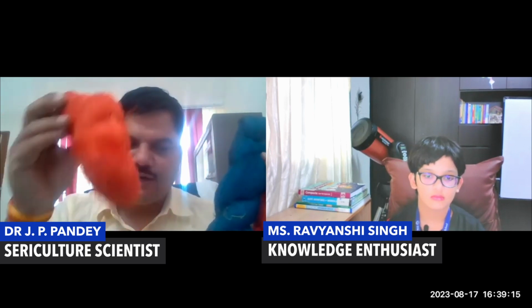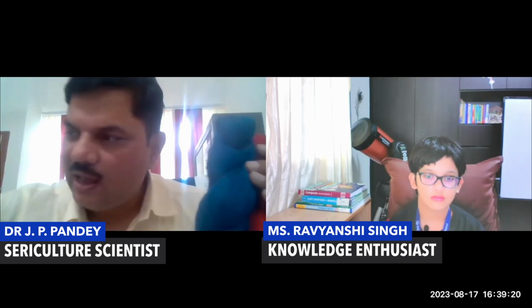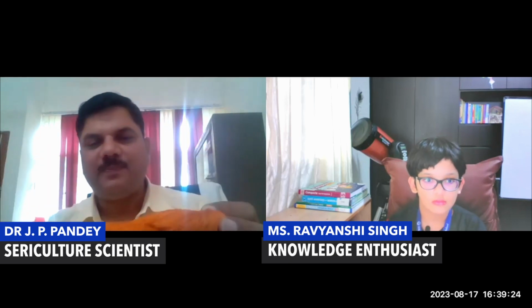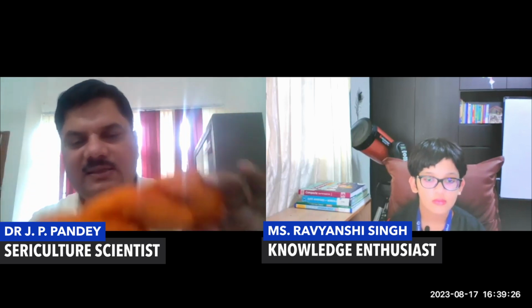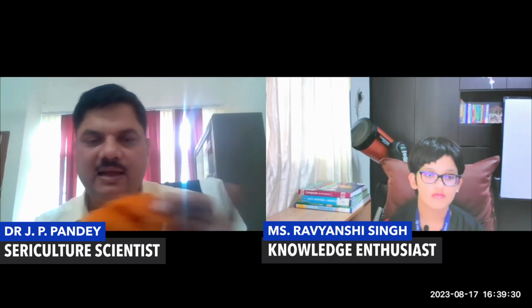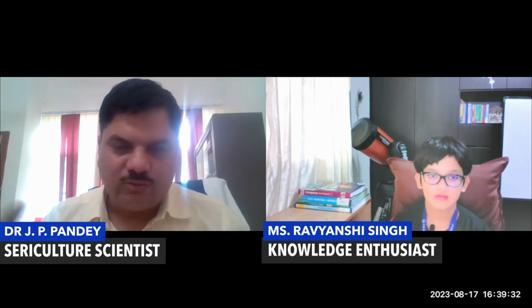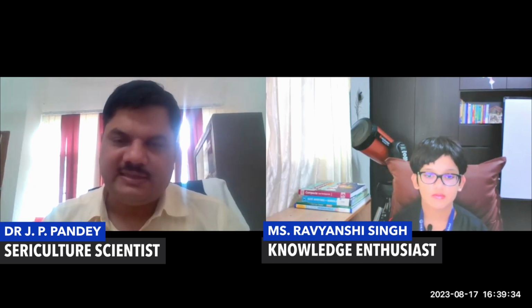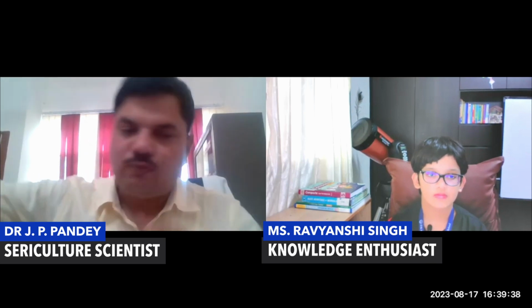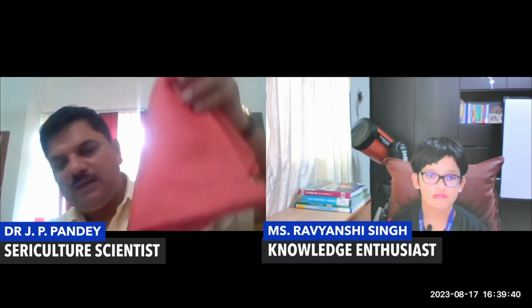After using lac dye, this color will come. You can even differentiate the colors also. And here turmeric has been used. You can see that natural. Once you use this natural color, whatever cloths will be prepared will be organic in nature, and that will be very good for wearing. You can see the fabrics also.